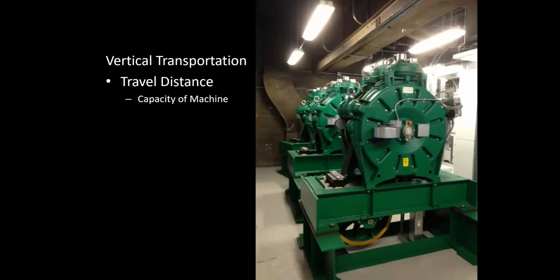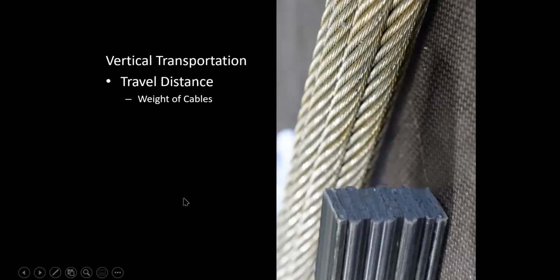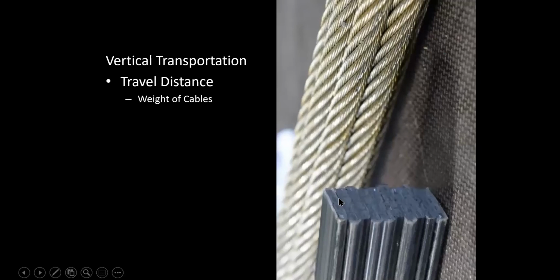You can make bigger machines, but what's actually the technology being employed in Jeddah Tower is a technology called Ultra Rope, and the cable is now not steel anymore, but actually a polyamide with some reinforcing. So it's basically more or less carbon fiber. It reduces the weight to about 1/8 of the weight of steel cables.